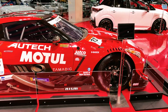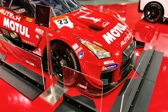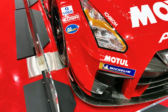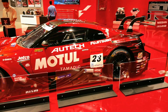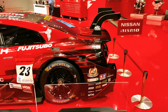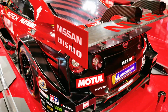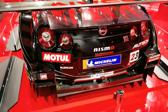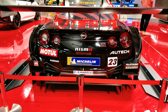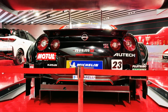So this is a 2019 R35 GTR GT500 car. Beneath its hood, it's an NR20A 2-liter inline 4-cylinder turbo engine. So you can see here the swan neck design of the rear wing not only adds a touch of elegance but also contributes to enhanced aerodynamics, ensuring superior performance on the track with its insane aerodynamics and cutting-edge technology.